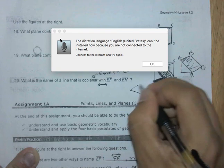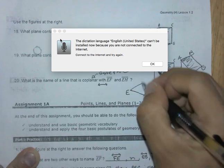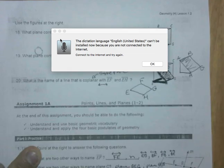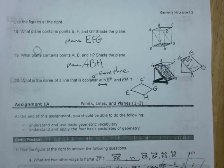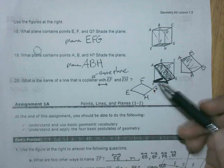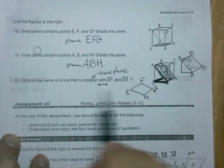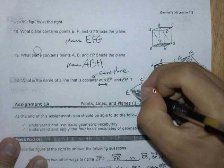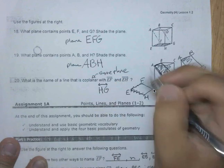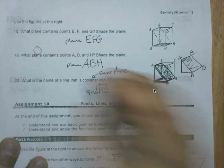Notice how I'm rewriting this or sketching this out again. I'm using up paper to draw this to get a better look at what's going on. That's definitely a good look. Sorry if that was up for a bit. So I redrew the plane that had EF and EH seen here. I'm looking for another line that is coplanar with these. You have a few options. You can do H to G. So line H to G works. F to G also works.